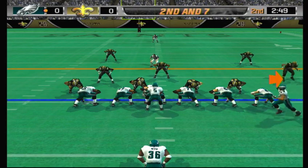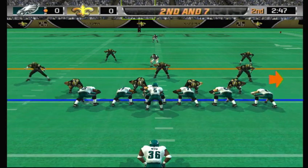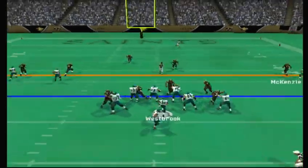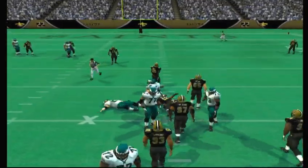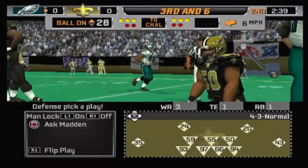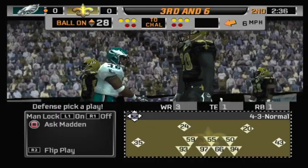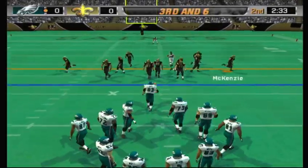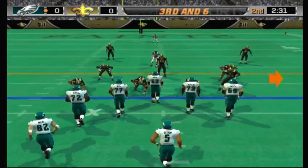Only one man back. McNabb with a man in motion. Tucks it away. Watson comes up to make the play. And this is the 7th play of this drive, within scoring distance.